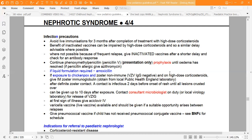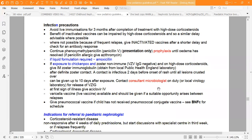If exposure to chickenpox and zoster non-immune and immunoglobulin negative and on high dose steroids, give IM zoster immunoglobulin, as we have mentioned before. After definite zoster contact, a contact is infectious 2 days before onset of rash until all lesions crusted over. It can be given up to 10 days after exposure. About the zoster immunoglobulin, we can give it up to 10 days after exposure. Contact the consultant microbiologist on duty as well. You have to involve him with you for release of zoster immunoglobulin.